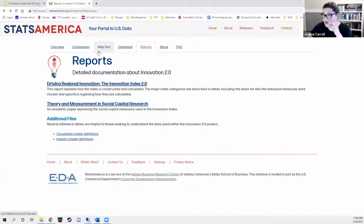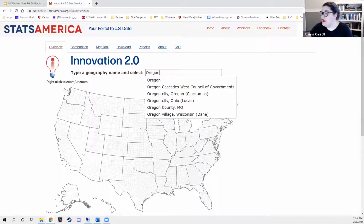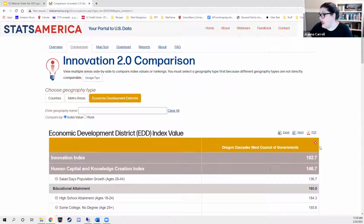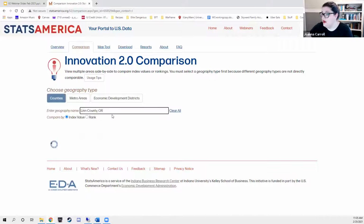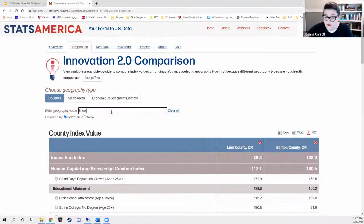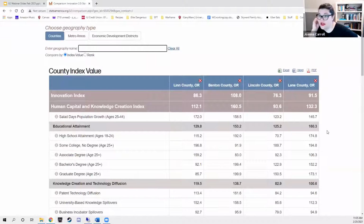One last little thing that I did want to show you that you can get. If we go back here, we did some comparisons between regions. Another thing that you can do that's helpful, since we have 4 counties here, is to go back to our comparison tool and go to counties. I can enter all the counties in my district. I think Lane County is what I'm missing. And we can see the breakdown within the district itself by counties.